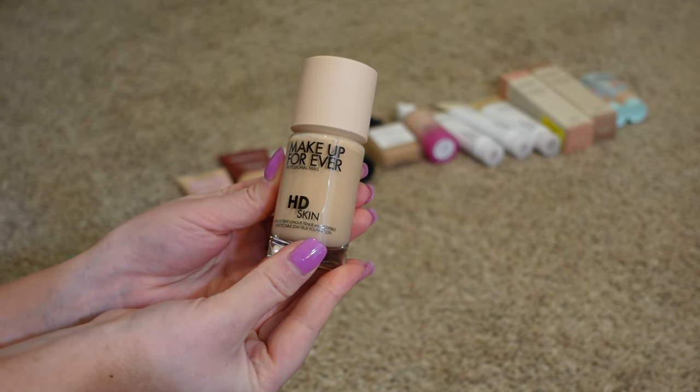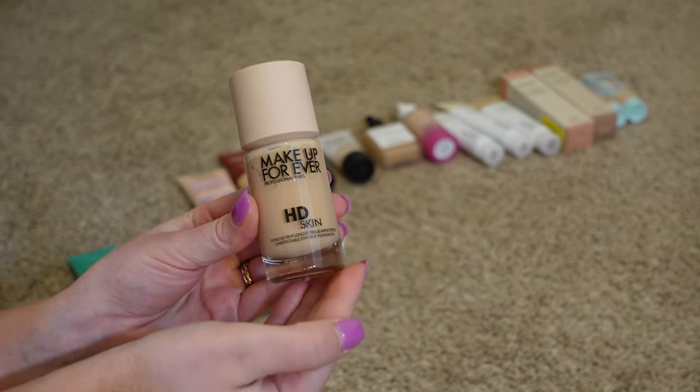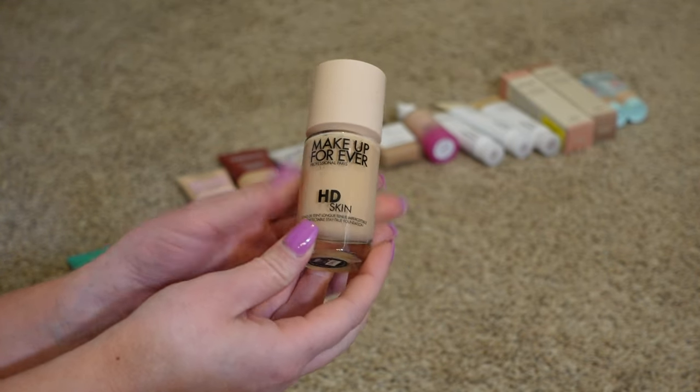And then we have the Makeup Forever HD Skin. This was the release last year that replaced the original formula. And I know a lot of people love this. I, however, was not one of them. It broke me out. I haven't reached for it since, so I'm going to go ahead and declutter it. I just don't think it's that great.